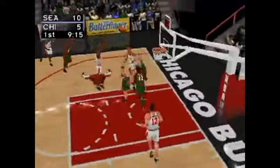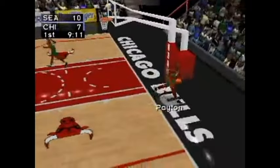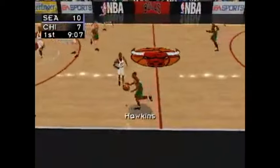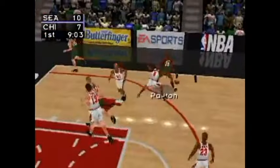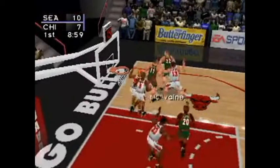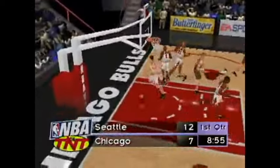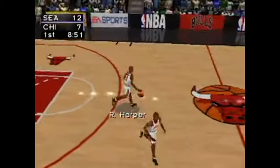Harper to Pippen. With the J. That was pretty. Inbound pass to Hawken. From midcourt to Payton. To Shrimp. Pass to McElwain. Gets it to Baker. He takes the shot. All net. Inbound pass to Harper.